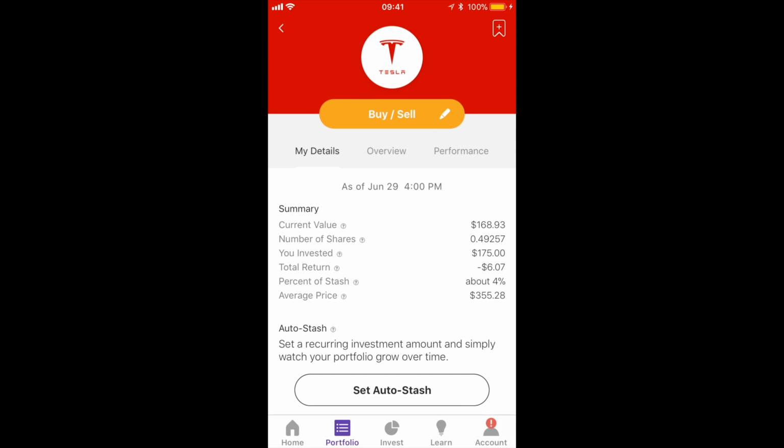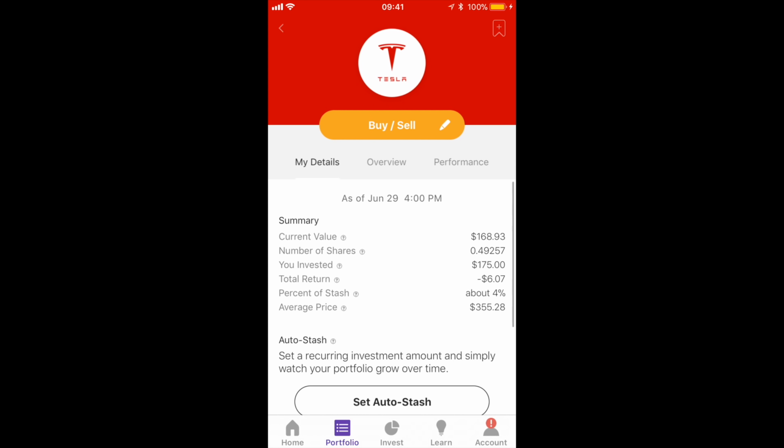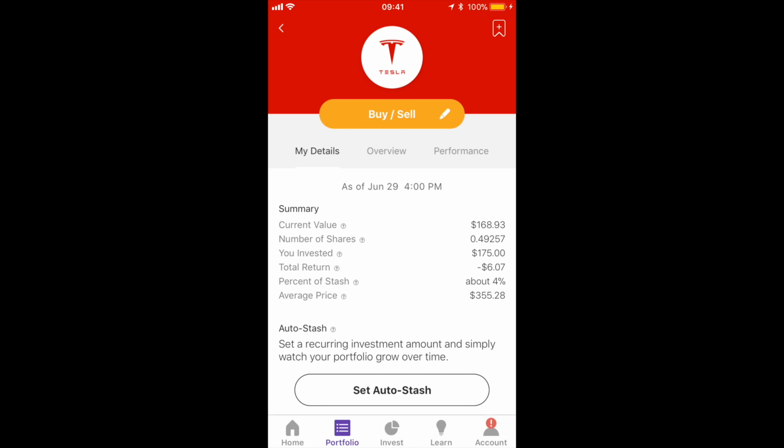Perfect example. Tesla right now is trading at $355.28 per share. Let's say I don't have $355.28 to buy one share of Tesla stock. Well, here I can come over to Stash App and I can invest what I have. And it looks like I got a half a share of Tesla, and I bought this about a week ago.